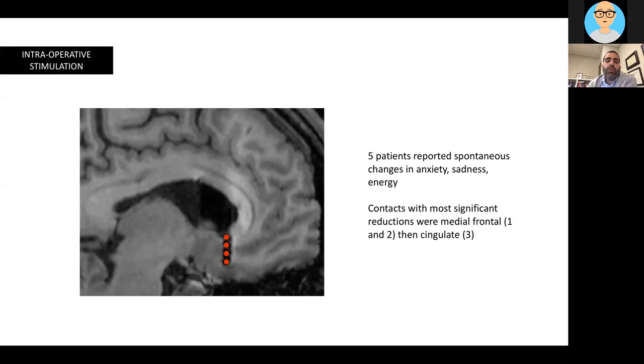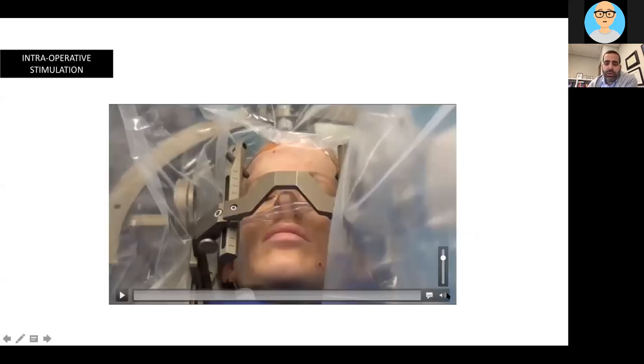We did this for a few reasons. One, this is an invaluable opportunity to study in real time what stimulation could be doing to the brain. And two, it helps us to program patients after the surgery. And this is one of those patients and what they reported and experienced.